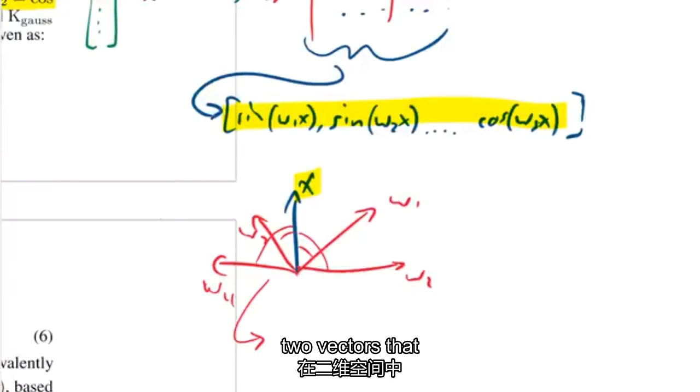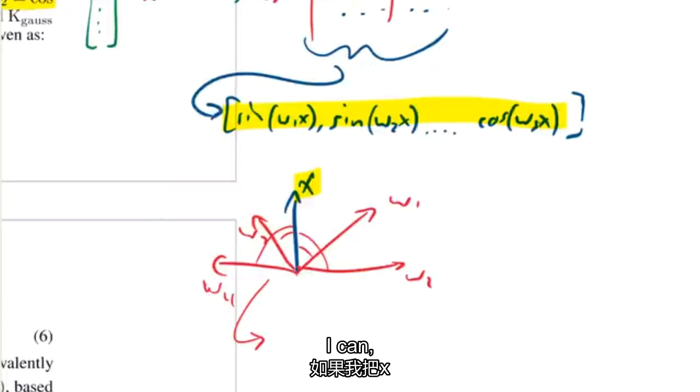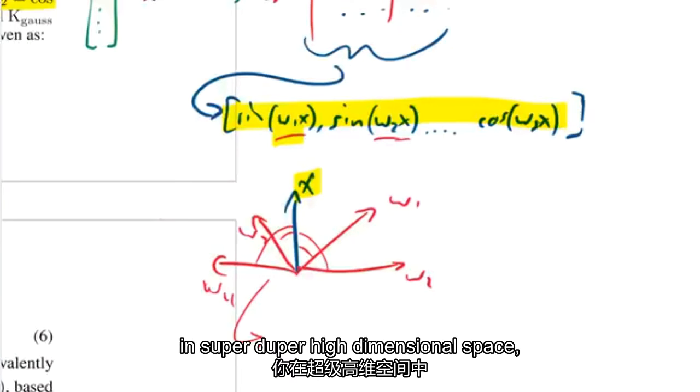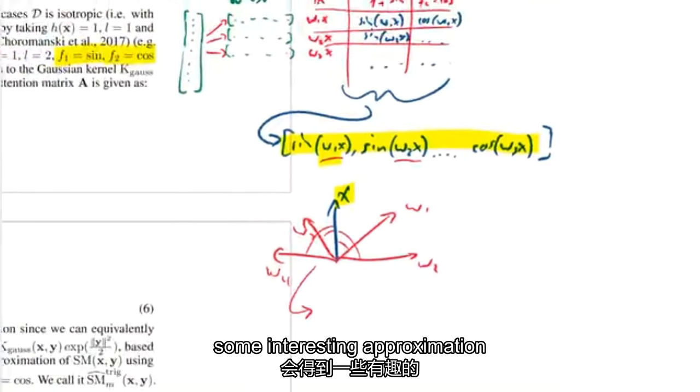As soon as I have 2 vectors that are not collinear in 2-dimensional space, if I project x onto both of them, I already have x fully represented, right? There's no need to have more of them. However, if you are in super duper high dimensional space, and you don't have as many features, then you get some interesting approximation properties.